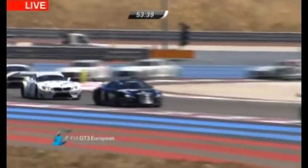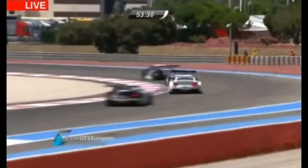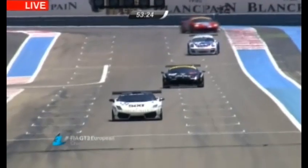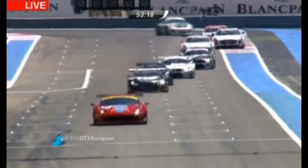Well, it is. And again, this number 6 BMW has been looking very good, Sandstrom. Edward Sandstrom seems to have the pace, but he just doesn't seem to quite have enough to pass these cars. And as you said, because they're looking in their mirrors and fighting each other, they're just allowing that Ferrari to pull away. Sandstrom is an experienced driver, a full-time driver and a former Scandinavian Carrera Cup champion, so he knows his business.